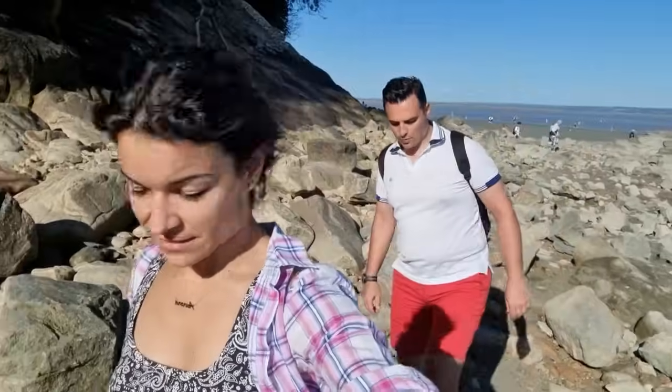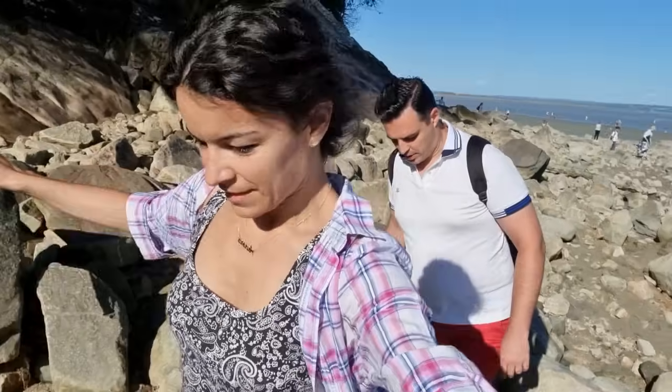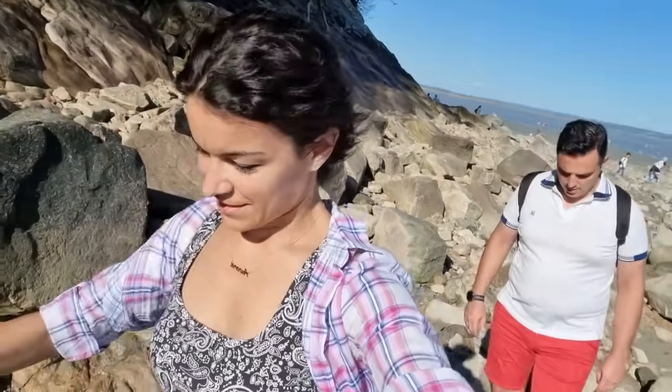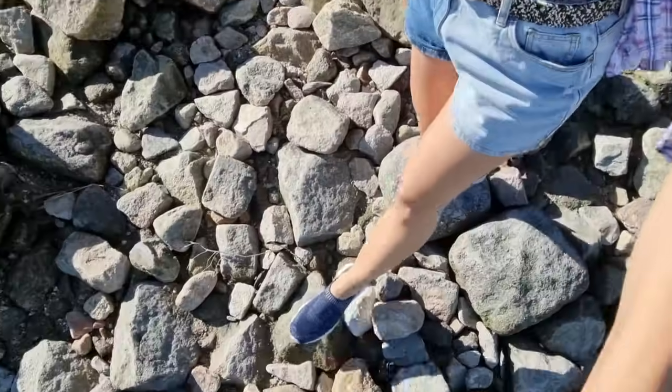We are walking around Mont Saint-Michel and this part is very sassosa. I'm gonna write it down on the screen. I don't know this word. Full of stones. Stony. Could be. Just stony.